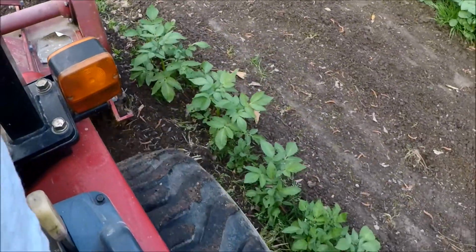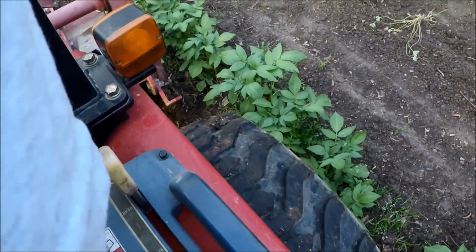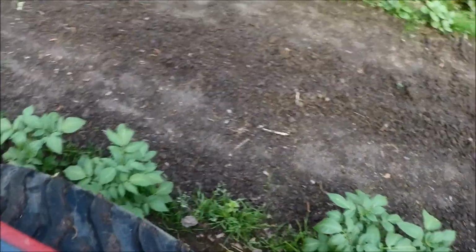Gotta get this tilled up. Got potatoes, got some carrots I still have to harvest, but I gotta get beans down. This is where beans are gonna go. So I gotta get this down. This is where the beets were. Now beans are going. So potatoes are coming up in that middle.